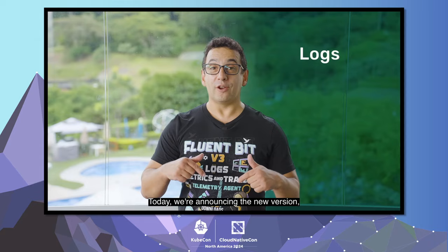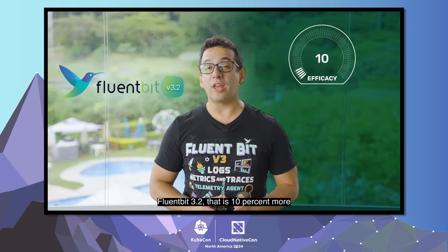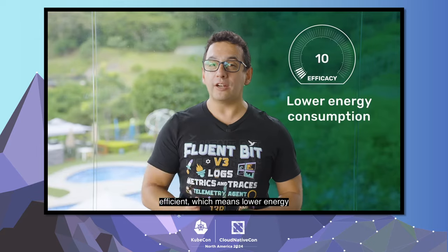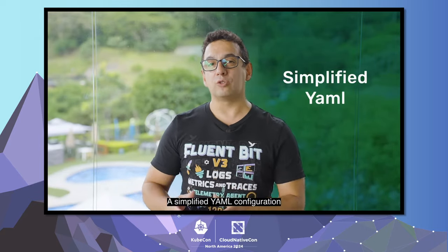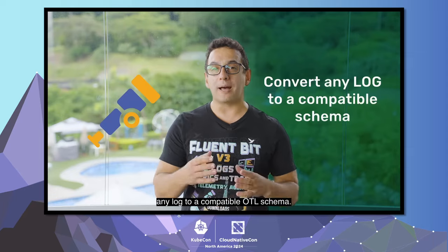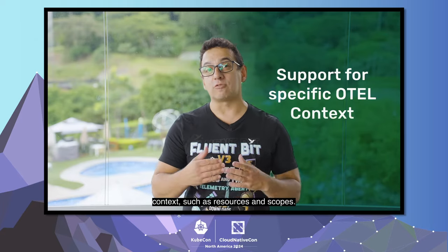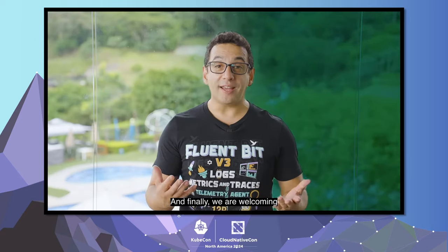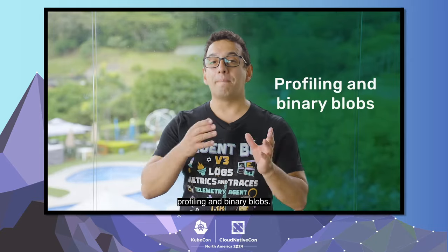Today, we're announcing the new version, Fluent Bit 3.2, that is 10% more efficient, which means lower energy consumption and higher performance, with a simplified YAML configuration to build your own pipelines. For industry standards like OpenTelemetry, we allow you to convert any log to a compatible OTLP schema. And for processing, we have extended support to specific OpenTelemetry contexts, such as resources and scopes. And finally, we are welcoming the support of two new signals, profiling and binary blobs.